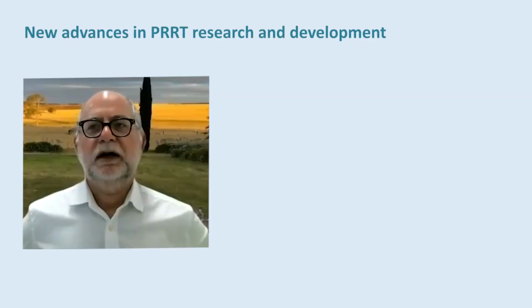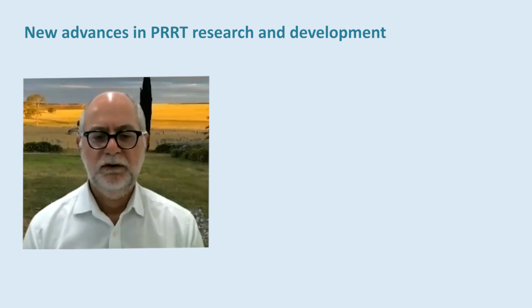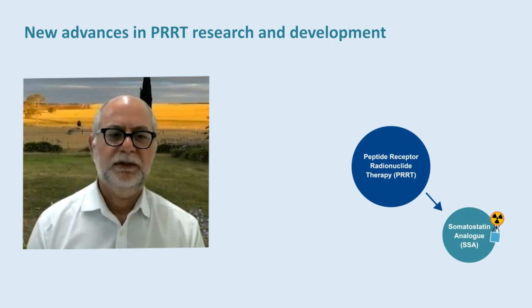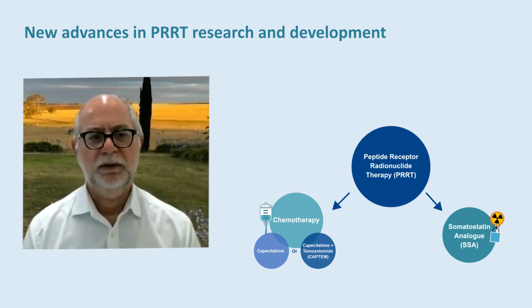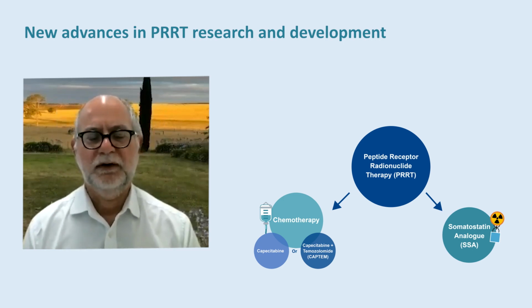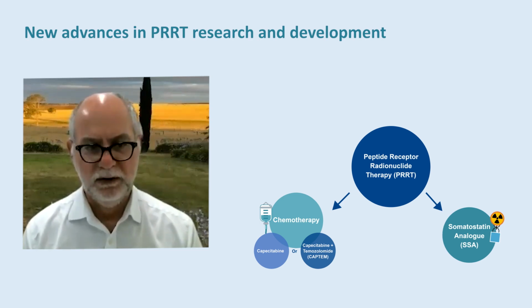I think that's an area of active research for our NET patients. We have been combining chemotherapy, whether it's capecitabine or capecitabine temozolomide, with PRRT for patients for a prolonged period of time. And I think the evidence is mixed about whether we should be or should not be. I think it really comes down to very careful patient selection, thinking about it in the high-risk patients. And we certainly do that as routine. And there are now more trials looking at careful selection of high-risk patients where we would add chemotherapy.